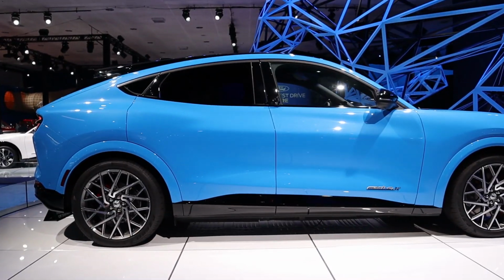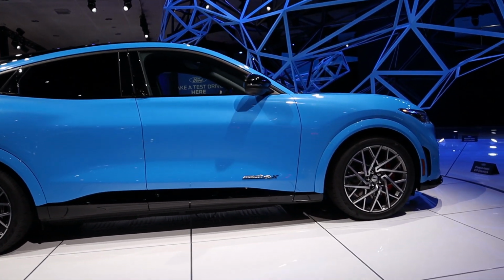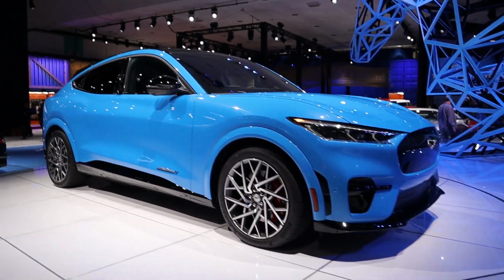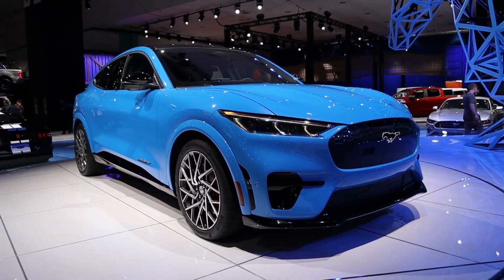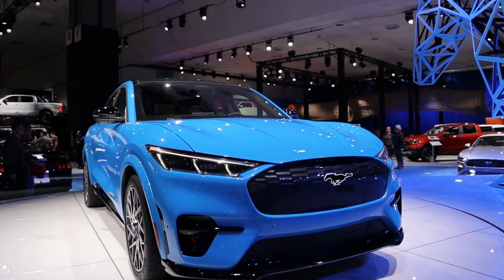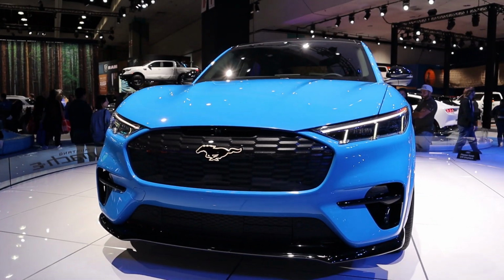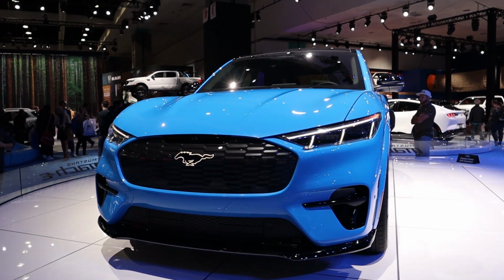Now, probably for the biggest unveiling of the entire show, it's the 2021 Ford Mustang Mach-E all-electric SUV. It comes in several different models. There's the Select, which will have an EPA estimate of 230 miles and have 0 to 60 in the mid 5-second range.